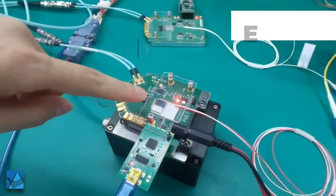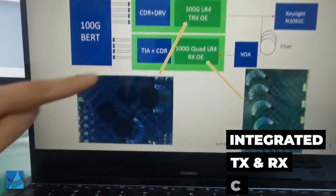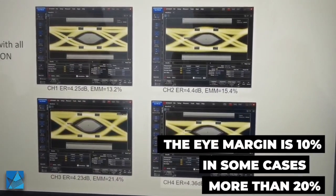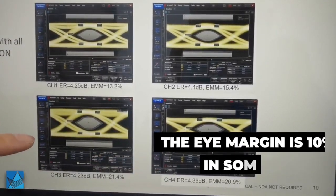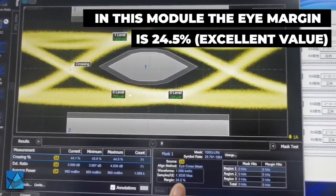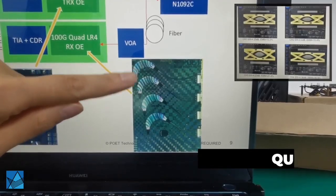As you can see here, this is the POET optical engine at the transmitter side. So this chip is actually an integrated TX and RX chip. For all 4 channels, the I margin is more than 10%, and some of the channels are more than 20%. And this channel, at the moment, the I margin is about 24.5%. This single chip integrated 4 sets of 100G LR4 receiver.